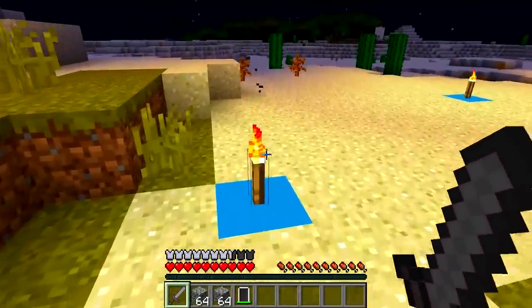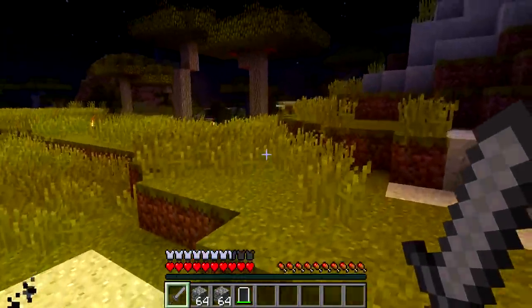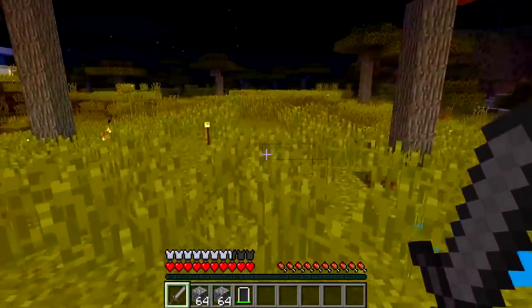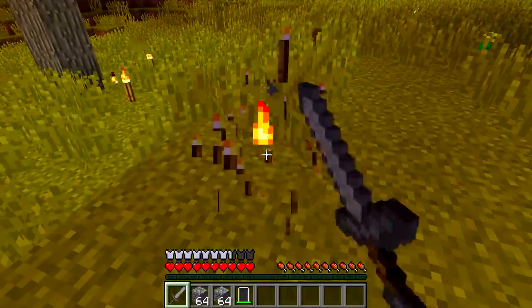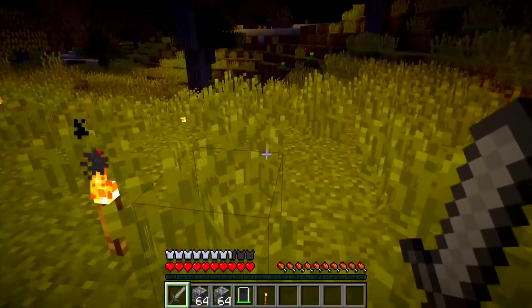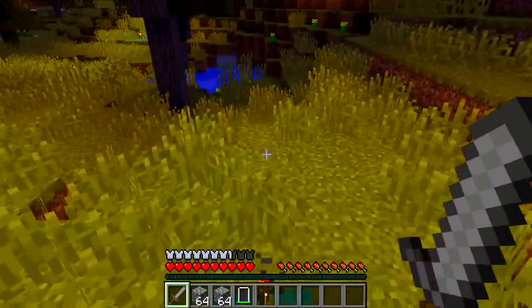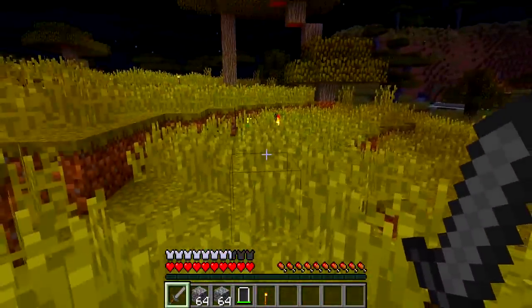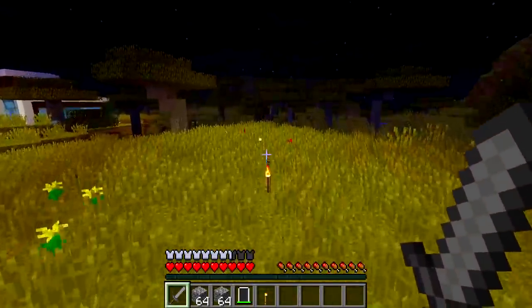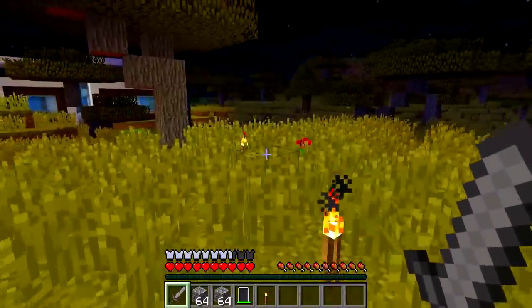Okay, wait, hang on. The blue block just kind of stops, but I see torches over there. Oh, wait, no, it's right here. Okay, I was getting fooled by this one. Get out of here. Okay, so follow the blue with the torches. Next one is right here. Where's the next one? I'm confused. Does it go out this way? No, I don't see any blue blocks.